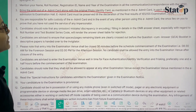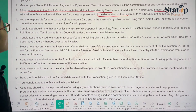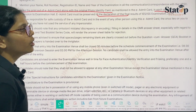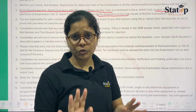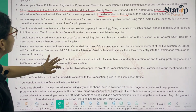Then we have e-admit card must be preserved till declaration. Of course, जब तक result नहीं आ जाता तब तक you need to just keep it safe. You are responsible for safe custody of e-admit card in the event of any other person using your admit card. When there's a photo of you in the admit card itself, obviously only you would be permitted. So this makes no sense.